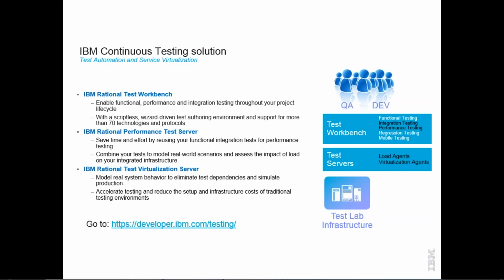Geez, we only have time for another one or two here. So, does IBM have any vision towards hosting or providing service virtualization in the cloud, sort of service virtualization as a service? Peter, this is probably better for you than Spencer.